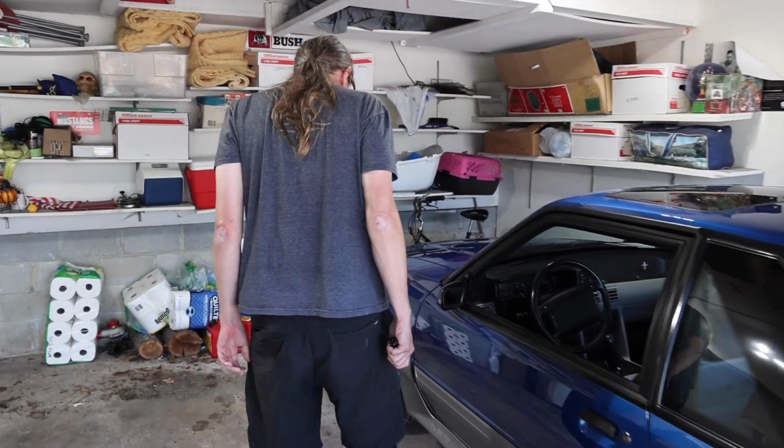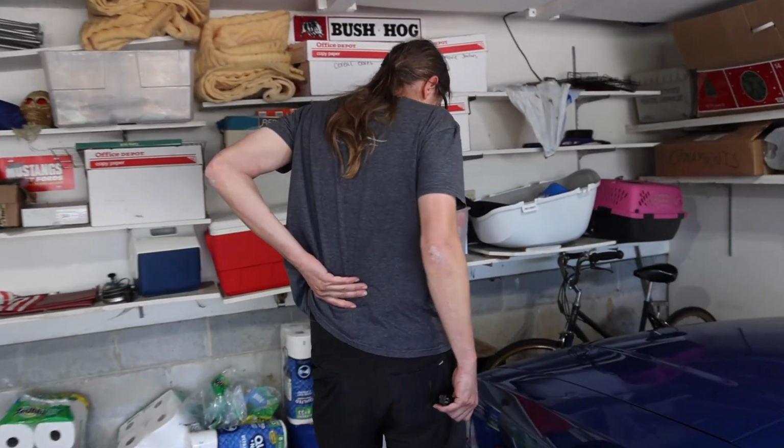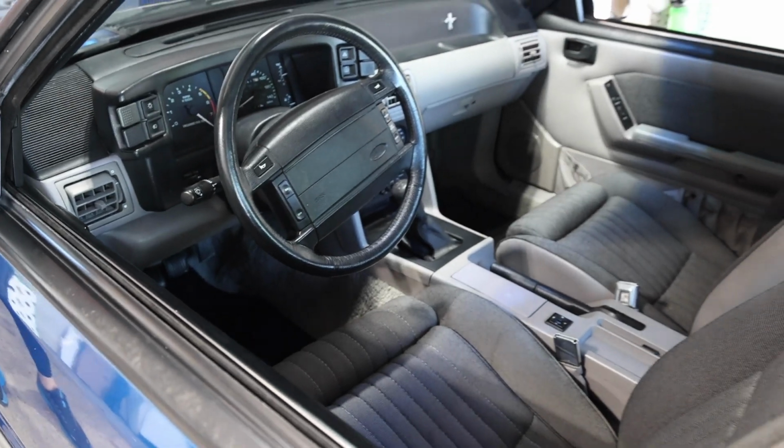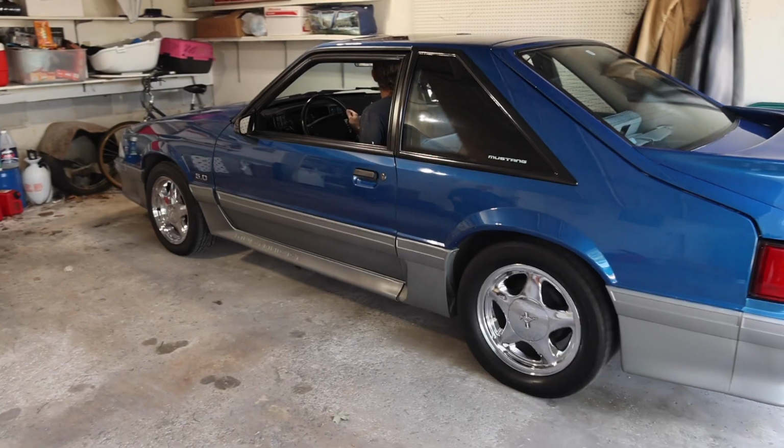So I'm really hoping that the car's as nice as it looked like in the pictures, because if it is, we're going to be driving it back. Door fits over here enough for me. How's it looking? So far, so good.